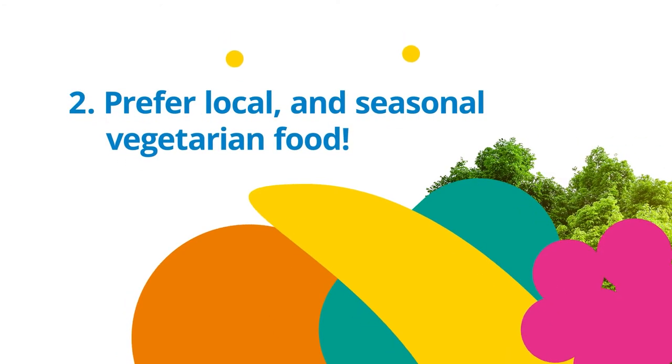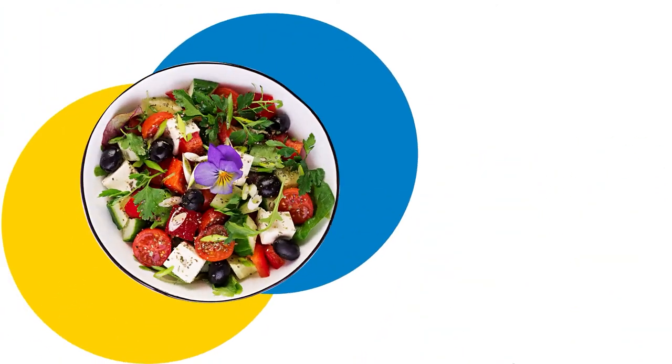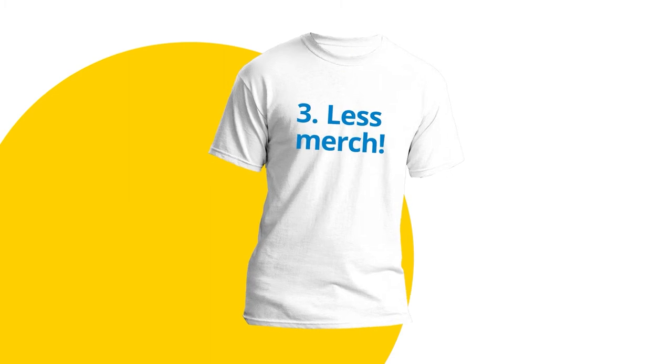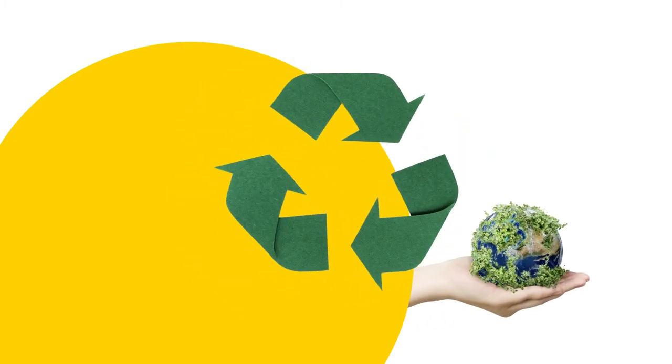Prefer local and seasonal vegetarian food. Explain the menu and how our choices impact the environment. Less merch. Promote reuse and seek eco-friendly gifts. Explaining your values regarding sustainability helps participants understand and learn.